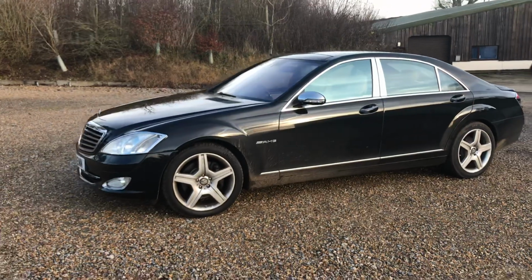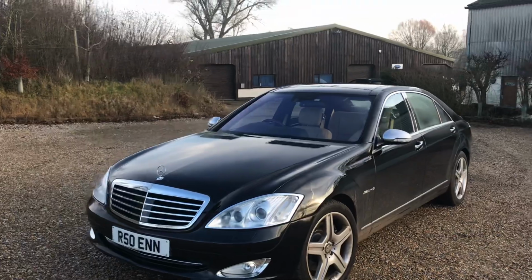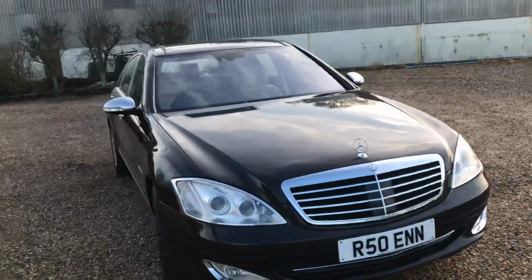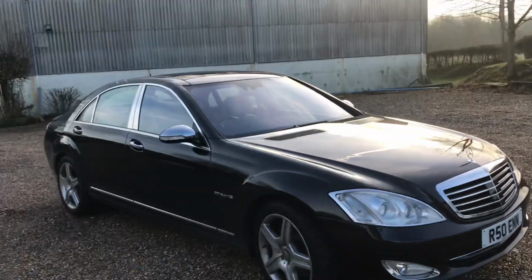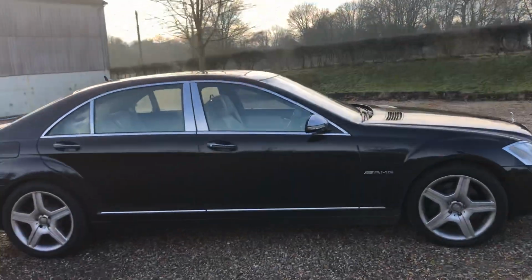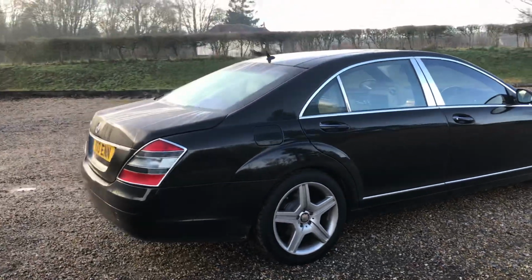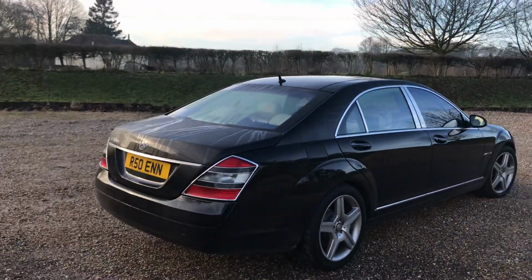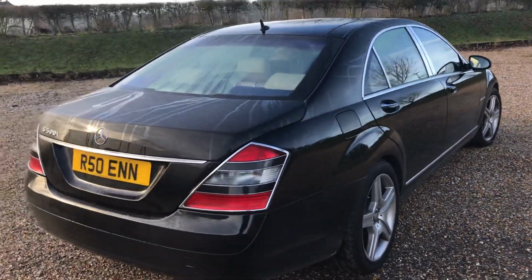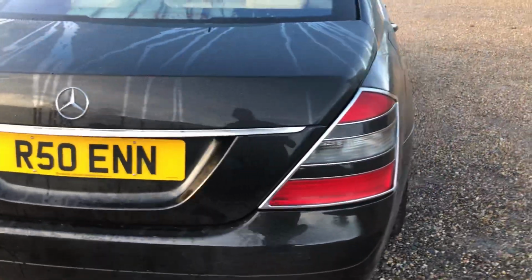I'm going to show you inside the specification, but before I do, there's a few details. You'll notice these chrome door mirrors, you'll see this limited edition AMG, and you'll see some of the subtle touches inside. You'll see the wheel centers are a little different, and these little chrome pieces, look at these on the rear lights, just set it off to show what a fantastic car it really is. And the personal registration is included in the sale, and quite an interesting one.